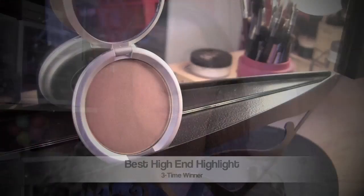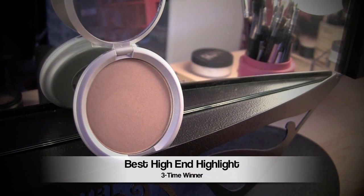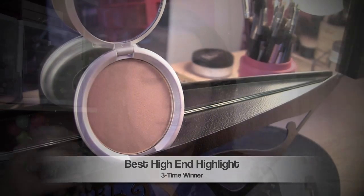For my high-end highlight, I'm giving it to Lorac Perfectly Lit Powder in Spotlight. 3-time winner. Amazing highlight. I mean, we're talking about a highlight that gives brightness to the face where you want it, but does not overload you on shimmer. When you put this on, not only does it brighten, it covers a little bit as well. So a very unique quality for a highlight to have, and I love that.